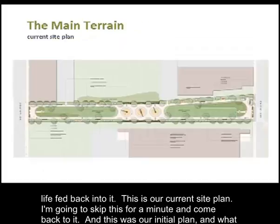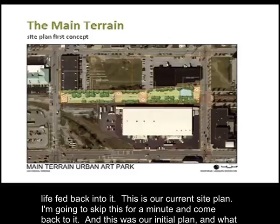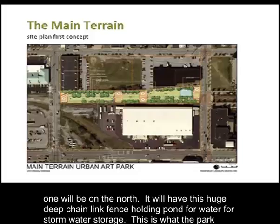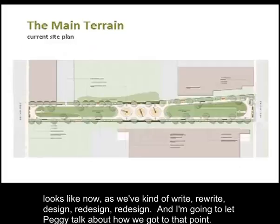This is our current site plan. I'm going to skip this for a minute and come back to it. This was our initial plan, and what we kind of thought was, oh, we'll put five pieces of art in the park, and it will have some green spaces, and one will be on the south side on Main Street, one will be on the north. It will have this huge, deep chain link fence holding pond for stormwater storage. This is what the park looks like now as we've gone through that write, rewrite, design, redesign. And I'm going to let Peggy talk about how we got to that point.